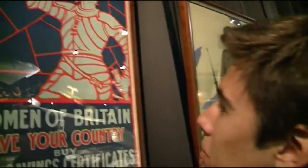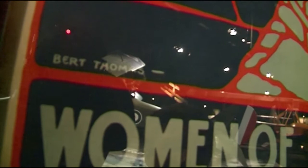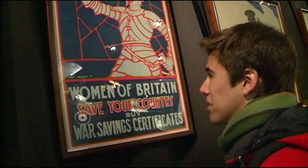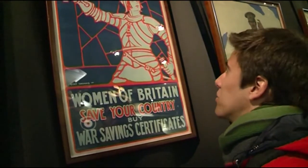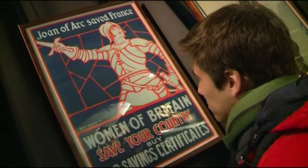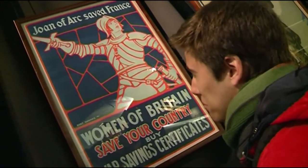Here we have a fantastic painting made by Bert Thomas. I don't know who he is, but it could be me because he has my same surname and name. I don't know, in a past life I was English, maybe. In a previous life I was a member of an English, maybe literary, society. Oh, could be nice.